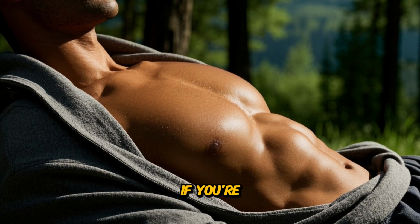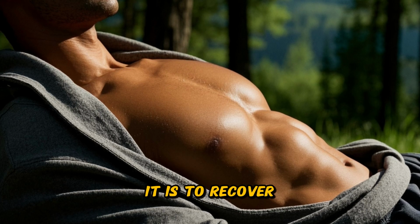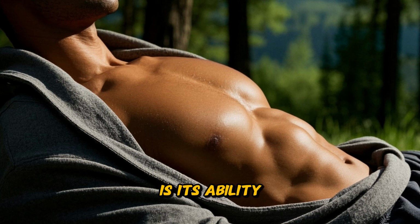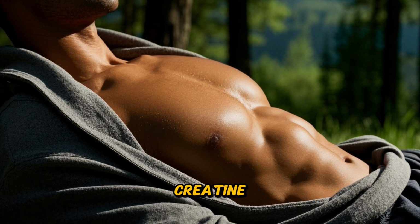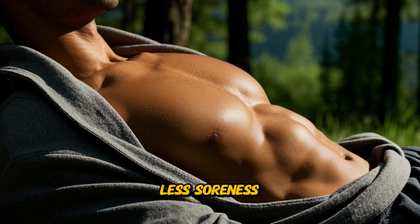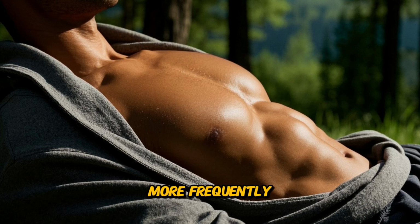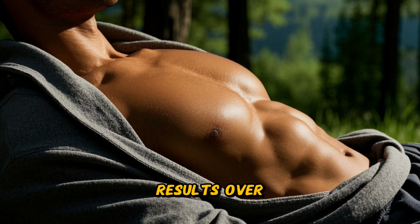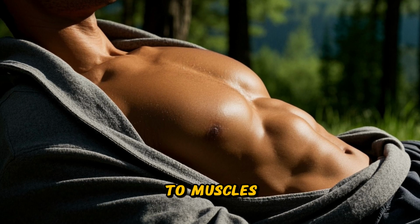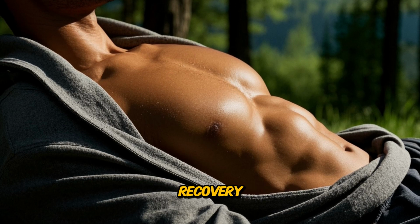Enhanced recovery. If you're an athlete or someone who works out regularly, you know how important it is to recover properly between workouts. That's why another benefit of creatine is its ability to enhance recovery. Creatine helps to reduce muscle damage and inflammation following exercise, leading to less soreness and faster recovery times. This allows you to train harder and more frequently, which can lead to better results over time. Additionally, creatine helps to improve blood flow to muscles, which can aid in the delivery of nutrients and oxygen to muscle tissue, further supporting recovery.